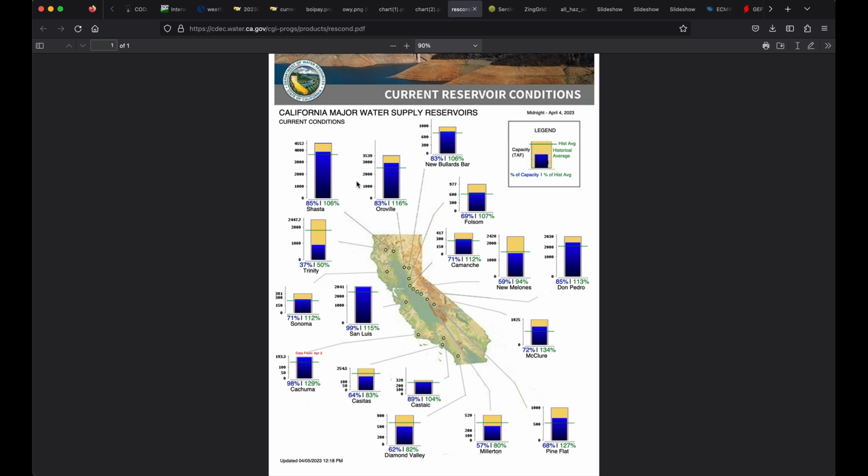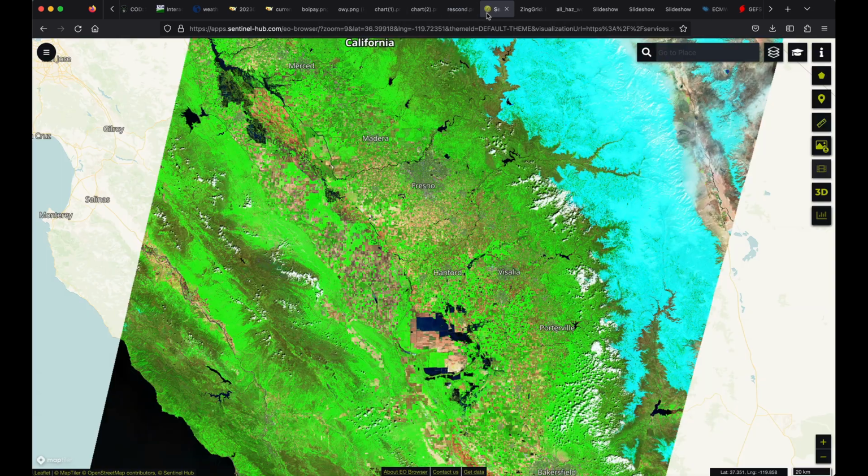And those being snowpack-fed reservoirs, that melt season really starts here at the end of April, getting into May, depending on exactly when and how quickly we warm up. That'll be something to watch closely. And I say that because we've already seen some rather serious flooding impacts from some of the rain and water coming out of the Sierra Nevada foothills.